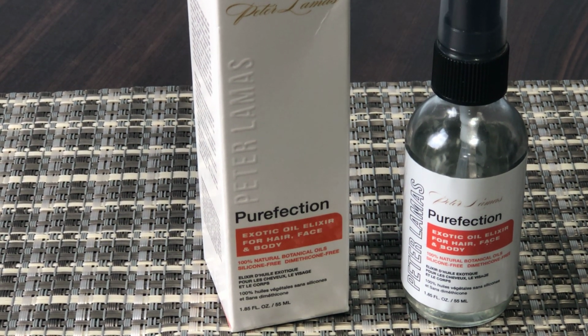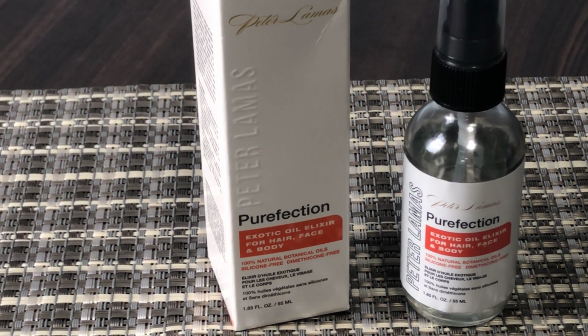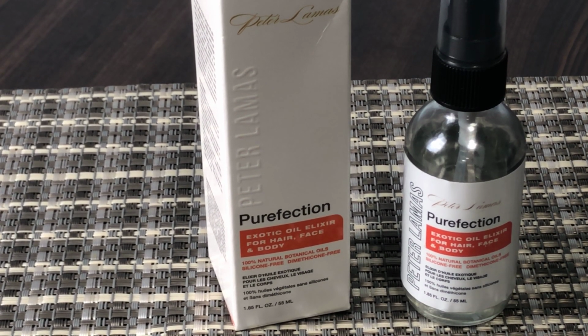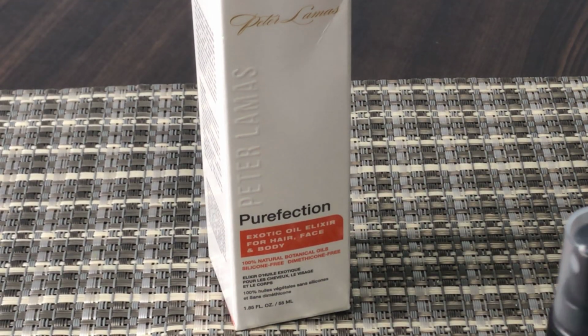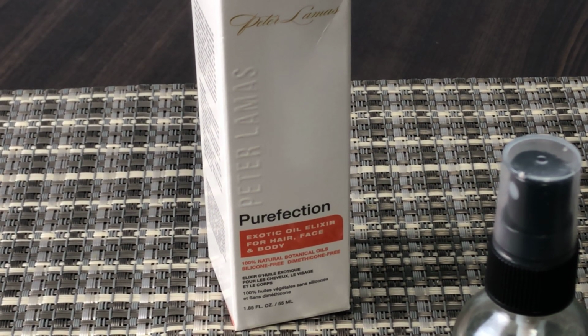The scent or smell is very subtle. It smells really nice, a clean, natural scent. The product does have oils in it like hemp, baobab, broccoli, macadamia nut, argan, juniper oils. So it's also a very light oil. It's not like super thick and heavy. It's a lightweight oil. So overall, really like it.